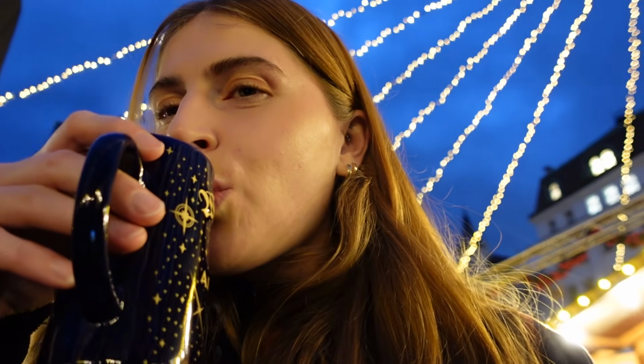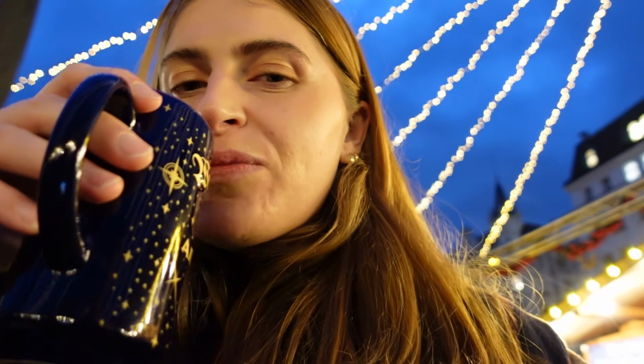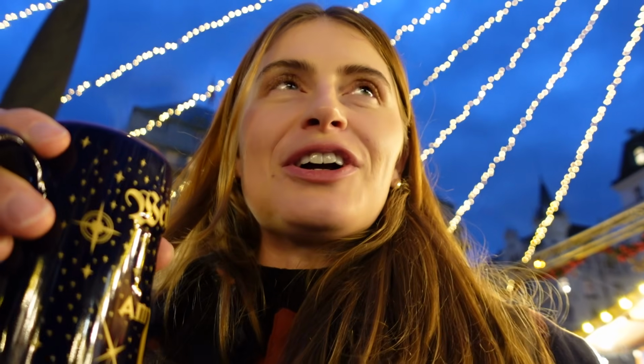Oh my god, it's so nice. It's actually quite sweet, but it just warms you up from the inside. Like, we love glühwein. It's so good. It's perfect for the season as well, so can't wait to have many of this. Oh my god, that's so good.